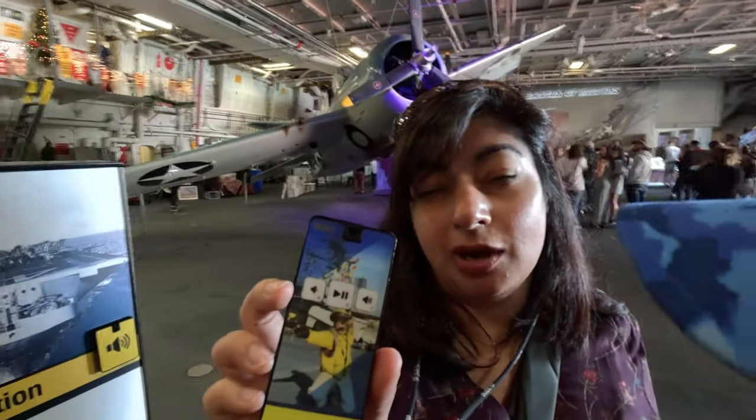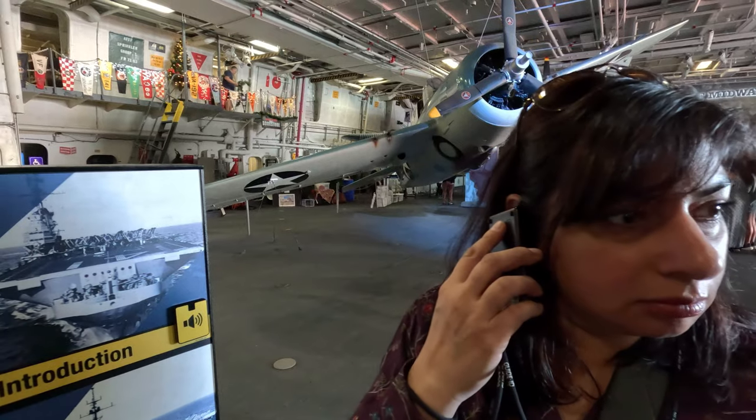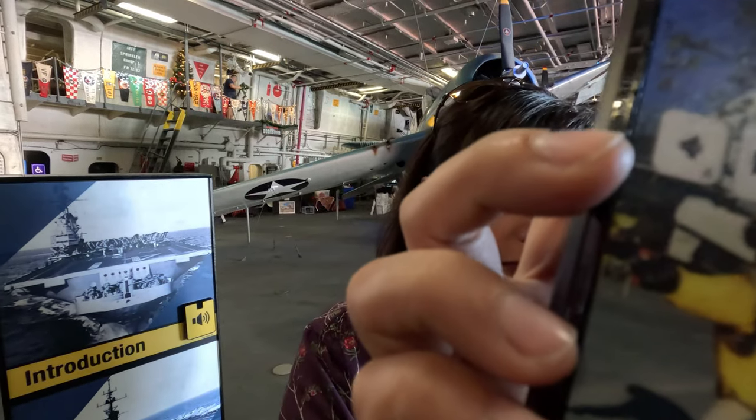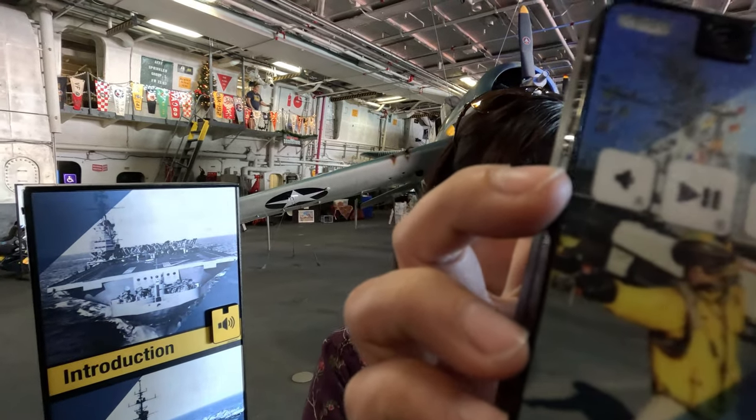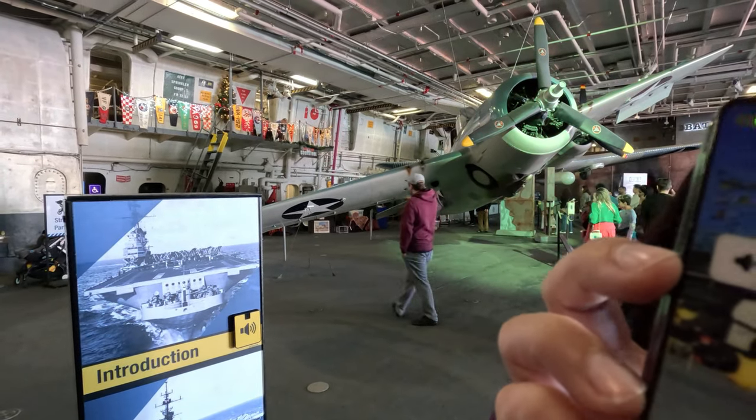$21.99. It's nice that these don't require the use of the headsets, but it's kind of hard to hear. I'm Larry Ritter, retired Navy fighter pilot, and your guide to the ship today. You're in the hangar bay. Find a good spot to stand for a minute while we get our bearings.